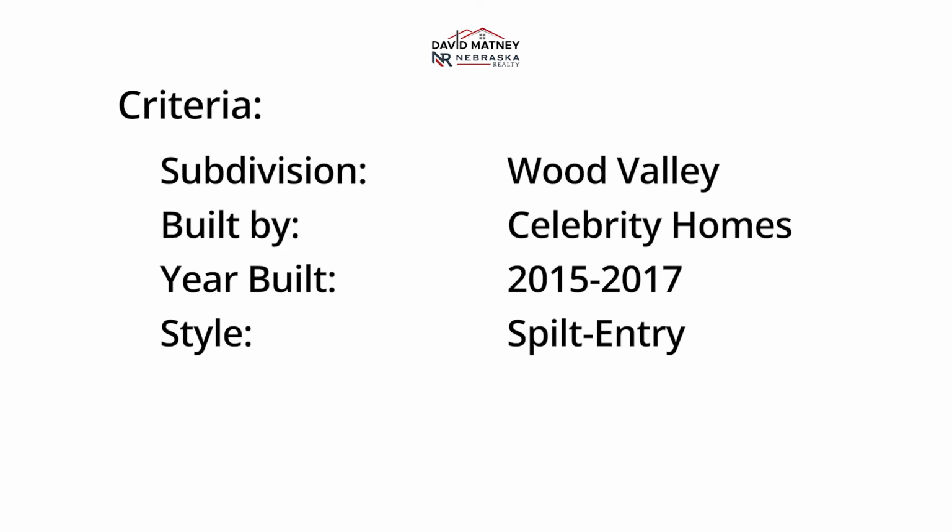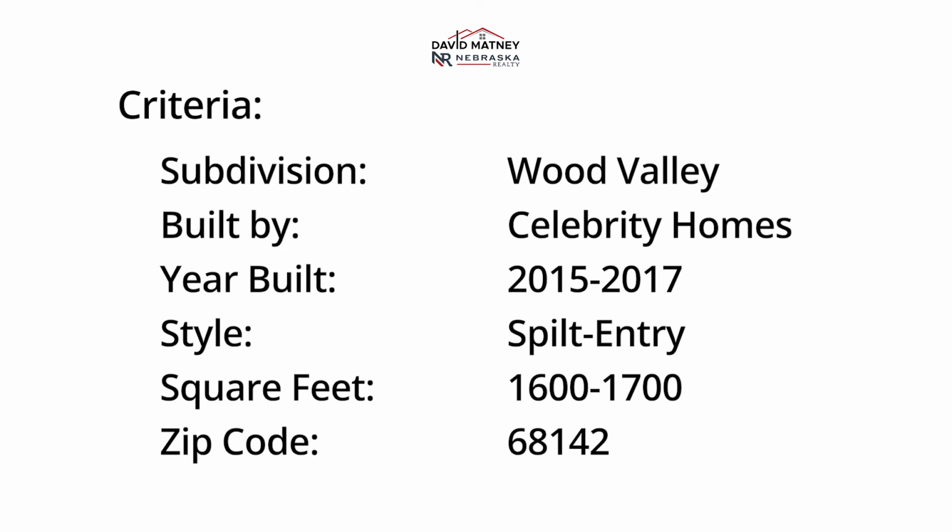Now, if you're not familiar with split entry homes, here's a quick refresher. You walk in the front door and you hit a landing, the stairs going up and stairs going down, hence the name split entry. These homes are super common here in Omaha and often serve as a great entry-level option for home buyers.